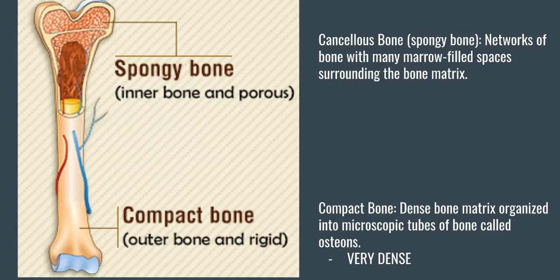All right, moving on to what a femur would look like, a long bone, if you cut it in half. And we're going to talk about compact and spongy bone. So cancellous bone is on the inside. It's that spongy looking red stuff that it's pointing to. That's spongy bone. It's inner bone and it's porous, like a sponge. It's a network of bone with many marrow-filled spaces surrounding the bone matrix. Have you ever broken apart a chicken bone and you saw all that red stuff inside? That's the bone marrow, okay?